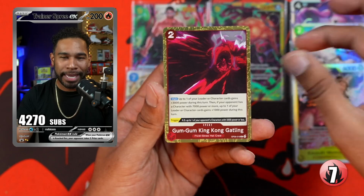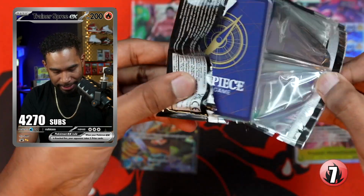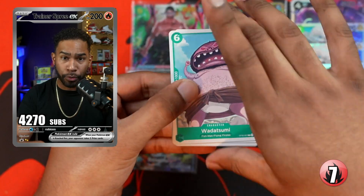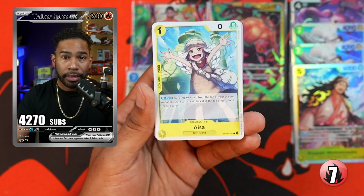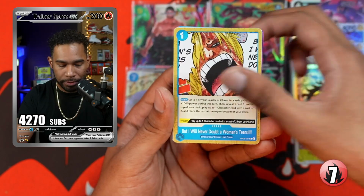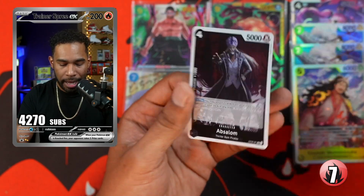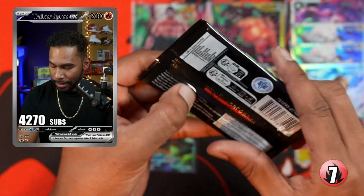And Gum-Gum King Kong Gatling. All right. Yeah, that one's kind of nice. I love this. It's a really good box. All right, One Piece. Zeo, Viper, and Absalom.